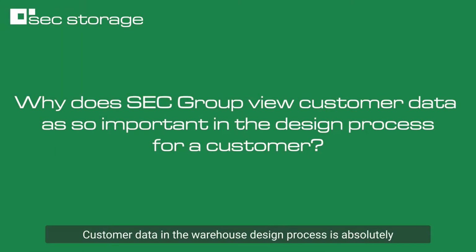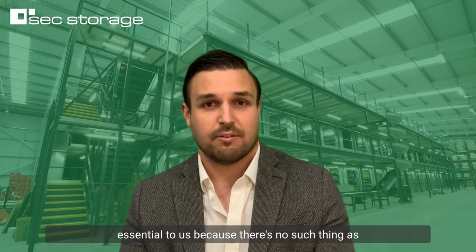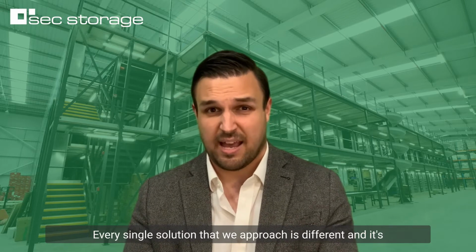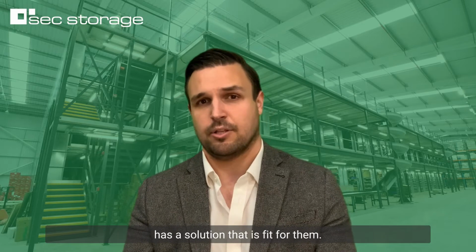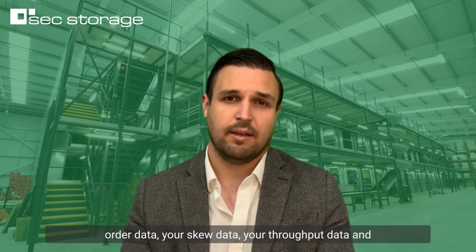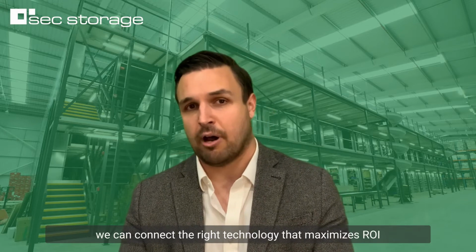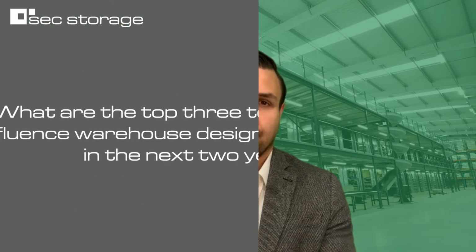Customer data in the warehouse design process is absolutely essential to us because there's no such thing as a one-size-fits-all warehouse solution. Every single solution that we approach is different, and it's our prerogative and our intention to ensure that every business has a solution that is fit for them. The best way of doing that is connecting your order data, your SKU data, your throughput data and seasonality data, because that is the only way that we can connect the right technology that maximizes ROI and bring it into your organization.